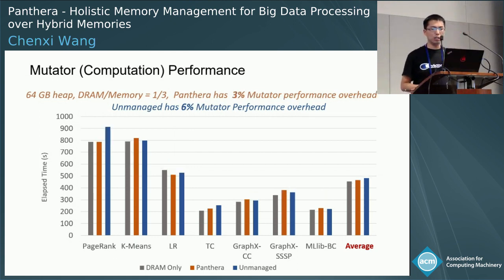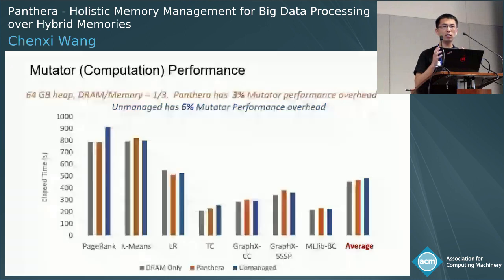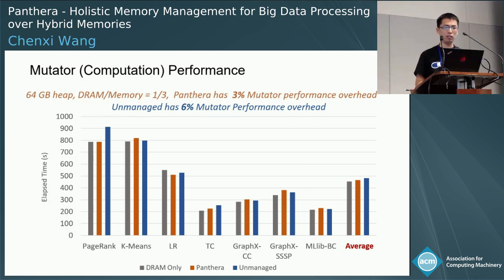Okay, this slide shows the performance of the Mutator. The Mutator is also highly parallelized because we run Spark applications there. But the Mutator does much more calculation than the GC, so this is why the Mutator doesn't generate that high memory bandwidth. After applying our optimization, Panthera only has a 3% Mutator performance overhead.